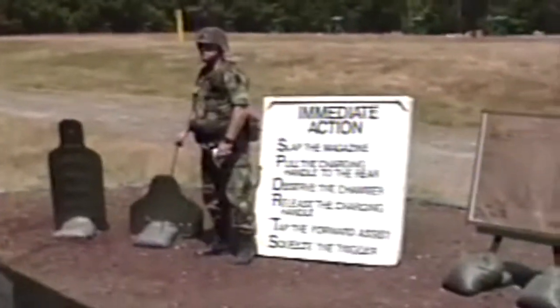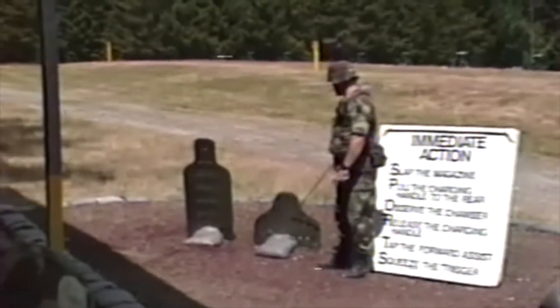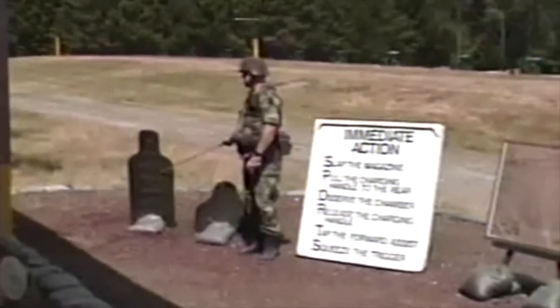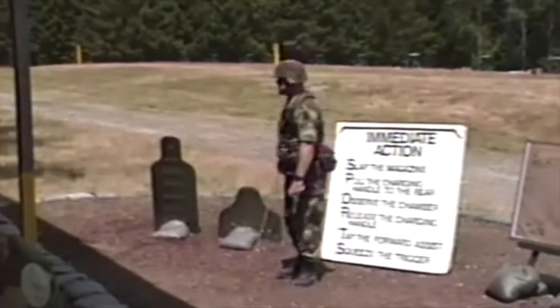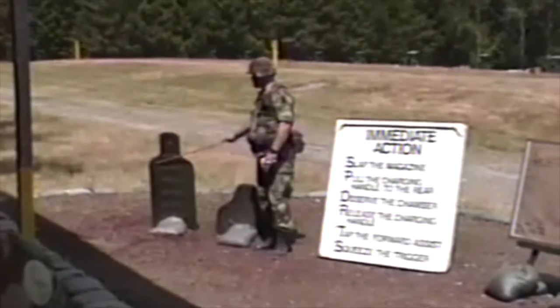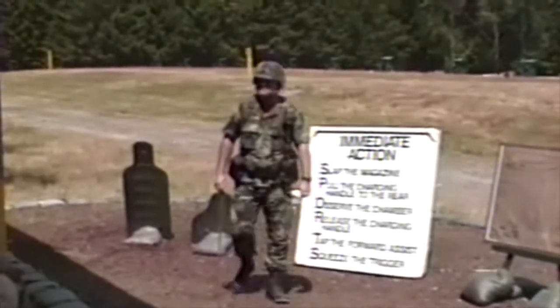To my right are the types of targets that you're going to shoot at today and tomorrow for your record fire exercise. When firing at the 75-meter target, you'll fire at the F-type silhouette. When firing at the 175 to 300-meter targets, you'll fire at the E-type silhouette. Now, the point of aim for all silhouettes is center mass. However, when you fire at the 300-meter target, the point of aim rises to about shoulder level. Are there any questions on the targets?